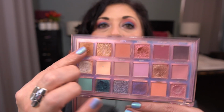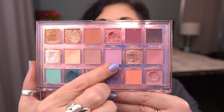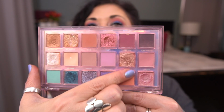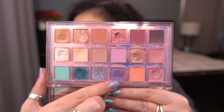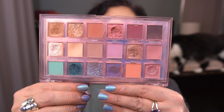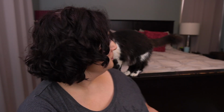Now, in terms of the shadows that I have not used or still have 1 use left on, I still have to use these 2 shades twice. Surprisingly, this shade twice. I thought that I used that once, but I guess not. And then I need to use this shade once, this shade once, and then these 2 twice. So I'm close. And then hopefully I can hit pan in this and have those other uses before the next update.